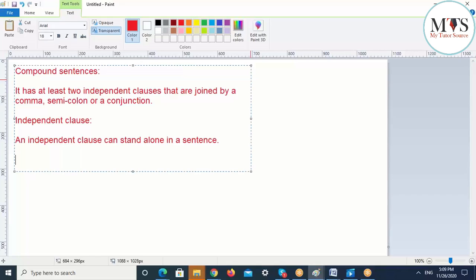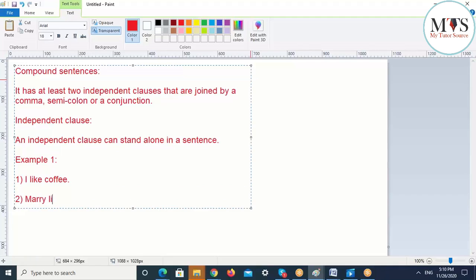Would you like to discuss some examples of compound sentences? Yes. Okay. Let's say there are two separate sentences. For instance, let me give you the first example. So the first sentence could be, I like coffee. And the second sentence could be, Mary likes tea.